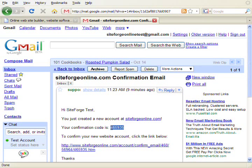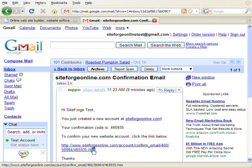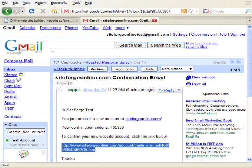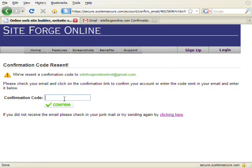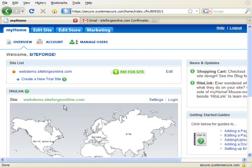Okay, once we've got the confirmation code in the email, we're going to highlight that and select Copy. And once we paste it in there, we're going to confirm it and our website's going to be active. Alternatively, you could have clicked that link to activate the website, but we just chose to use the confirmation code.